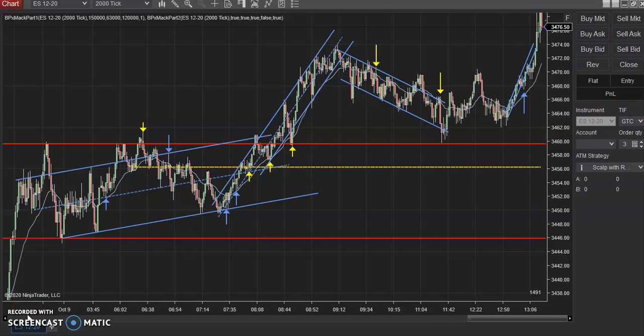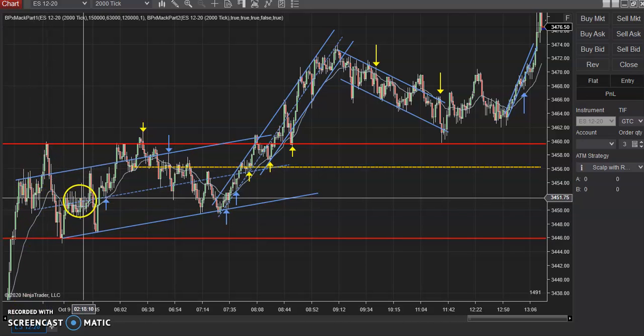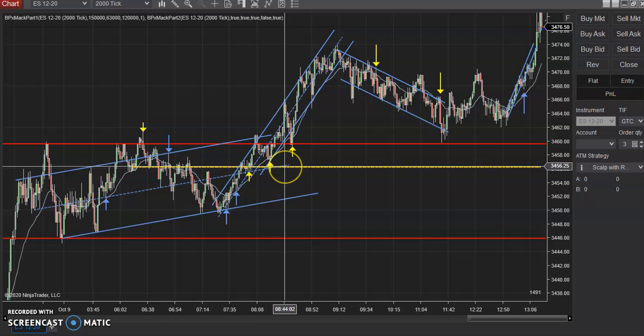Okay, this is my chart for Friday, October 9th, 2020. Prices were mostly in this range. This is Pacific time, so 8:44 Pacific time.